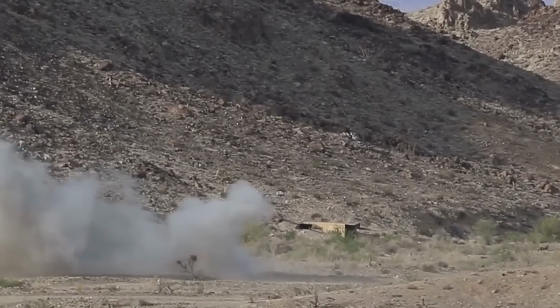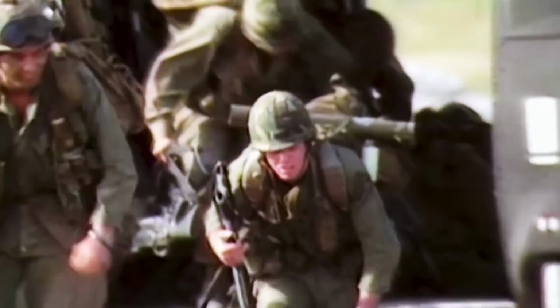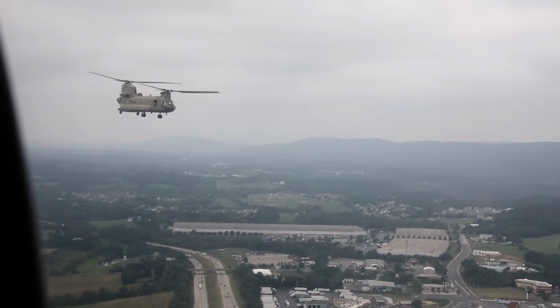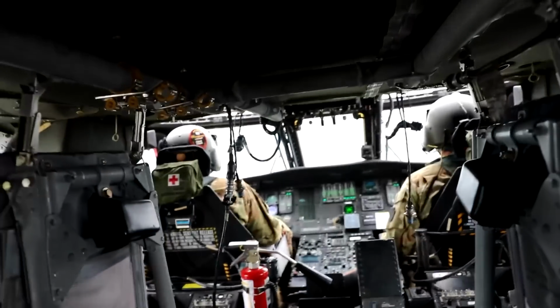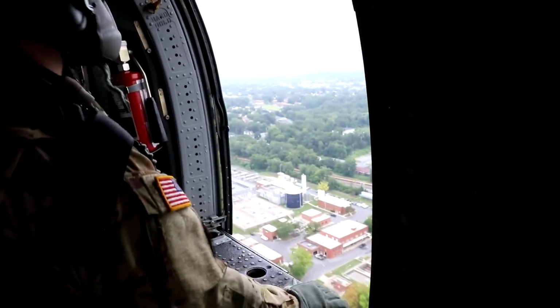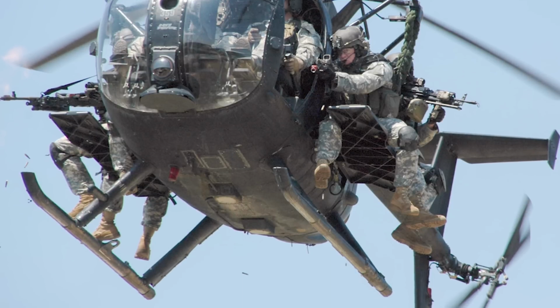Their diminutive stature and superior maneuverability will continue to grant them unique access to environments where larger aircraft dare not tread. This compactness is not merely a function of convenience, but a strategic asset, allowing them to spring from the most confined spaces into action. The adaptability of these helicopters extends beyond mere geography.